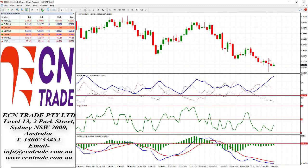Since that spinning bottom, little has eventuated. For some that aren't familiar with the spinning bottom, in general, any spinning candle should be treated as an indecision or a pause in the market. And from the recent rejection from that downside of around 132.80, we could see a bullish outcome and look back towards the top side of 133.45 to about 134.15.